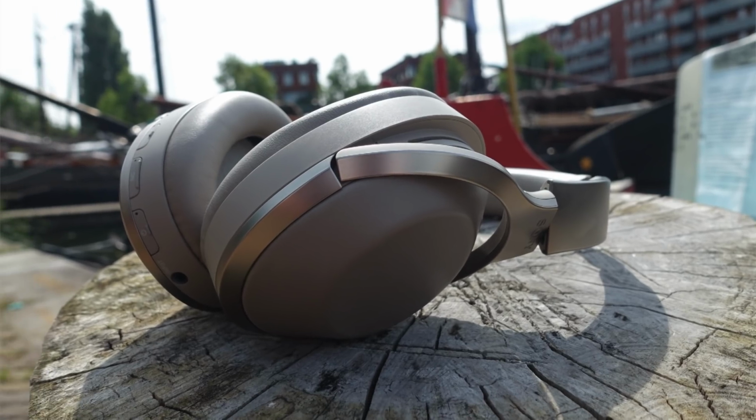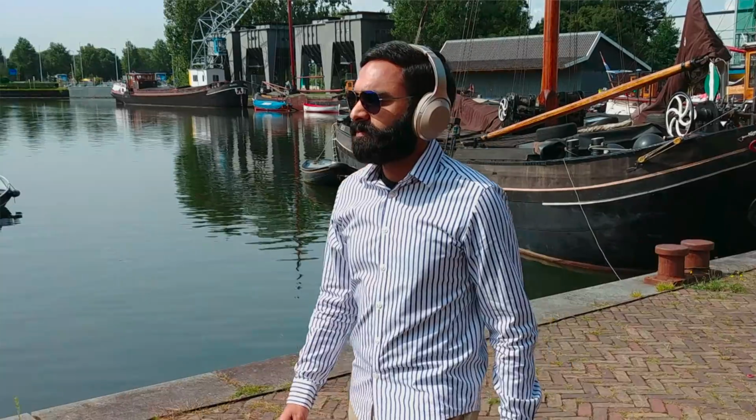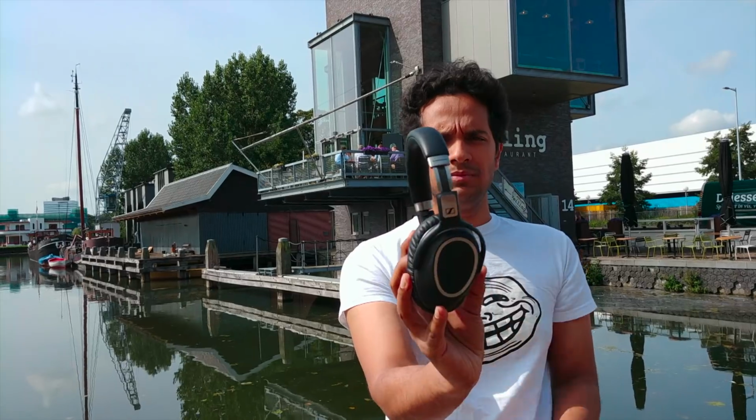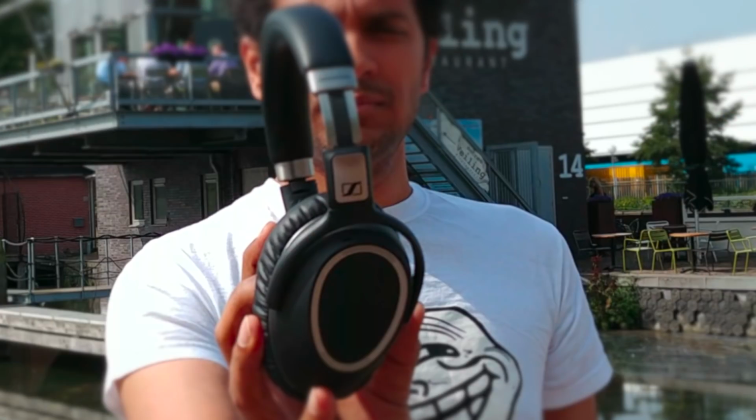How do you compare two high-end noise-canceling headphones with wildly different philosophies and features? We break down which one you should buy, the Sony MDR 1000X or the Sennheiser PXC 550, coming right up.